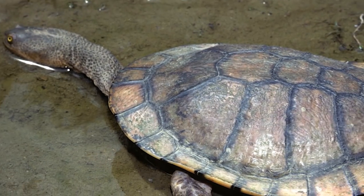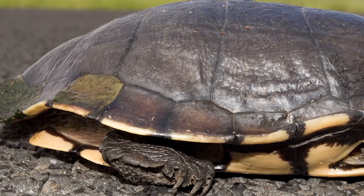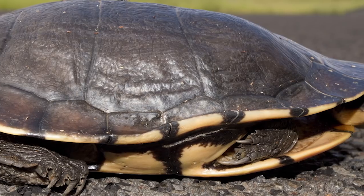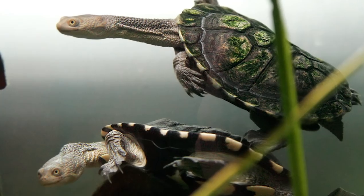More ghastly perhaps is the eastern long-necked turtle native to Australia. This silent but deadly creature has musk glands that produce a stench that is often described as a mix of rotten cabbage and raw sewage. No wonder us Aussies often refer to it as the stinker.